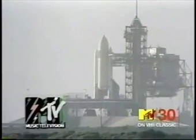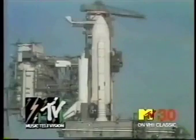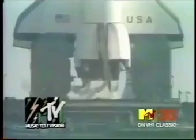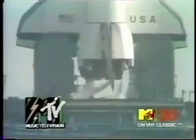T-minus 3 minutes, 57 seconds and counting. The final helium purge on the shuttle main engine has been started in preparation for engine start. The liquid oxygen replenish system has been turned off in preparation for pressurization of the tanks for the launch. T-minus 3 minutes, 35 seconds and counting.